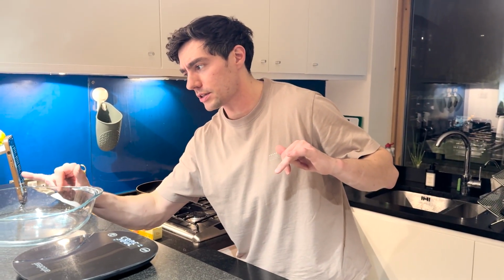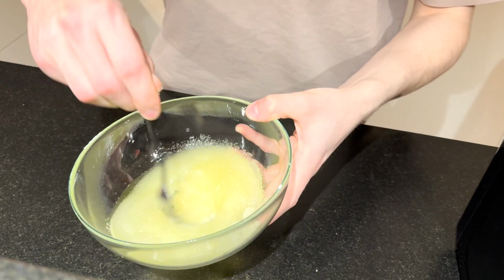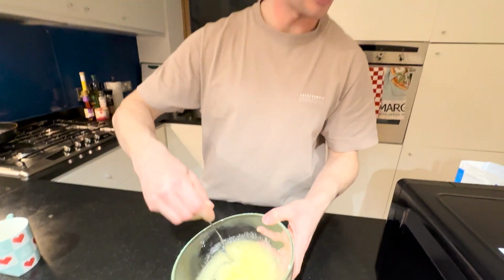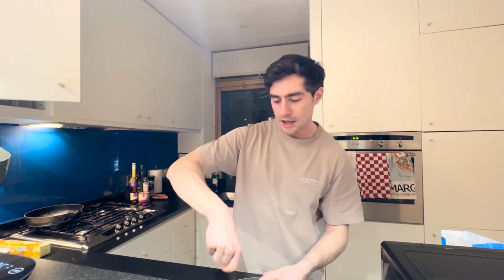I know I said vegan brownies, but I slightly lied to you guys there. Actually, we're doing dairy-free brownies. I changed that. So what I'm gonna do now is combine. I've not got a whisk, I'm gonna use a fork. We're gonna combine the oil and the sugars together. Now, I did get this recipe from ChatGPT, so let's see how good it is and if it actually works. I've got no idea how this is supposed to be looking right now, but let's see.